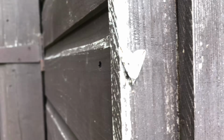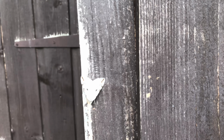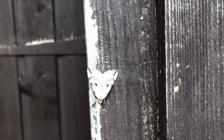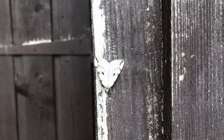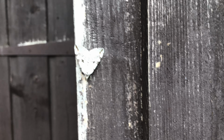Trying to get a good angle on him, so the light, it's very white. I mean, look how perfectly he's camouflaged there with the white on the shed. Just goes to show you a single colour doesn't help to attract wildlife. It's all about giving them the habitat where they can comfortably live, and this worn out shed is the perfect place for this.